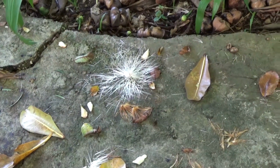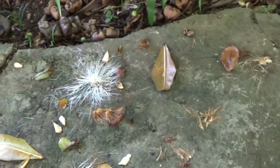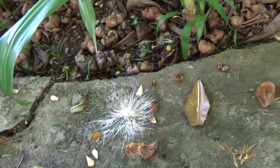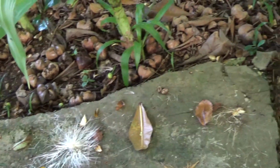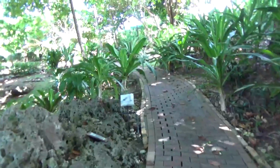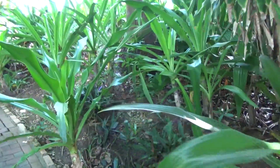Okay, this here is the bottle brush tree. Well, it's the things that grow on the bottle brush tree. I'm just trying to see where the tree is. We're near anyway. And there's some more there. But yeah, it's a shame that the cafe is open, but there's no food. So I guess a drink will be in order.